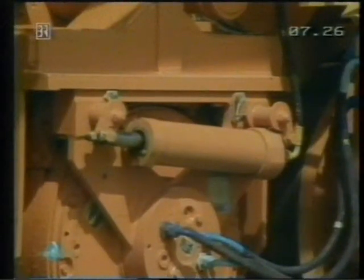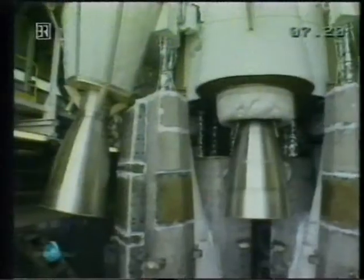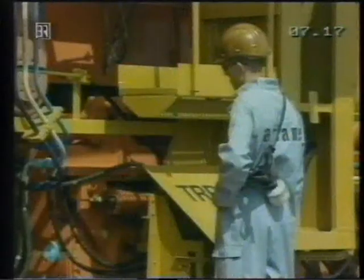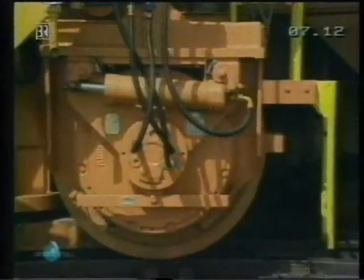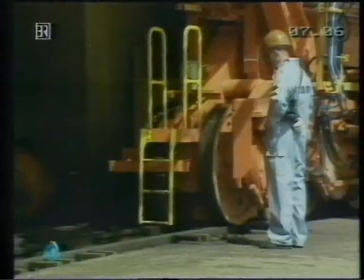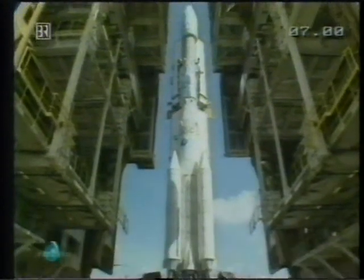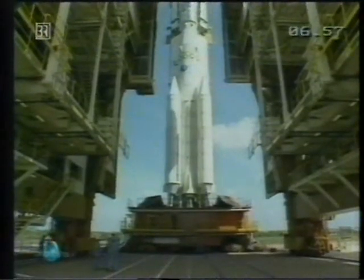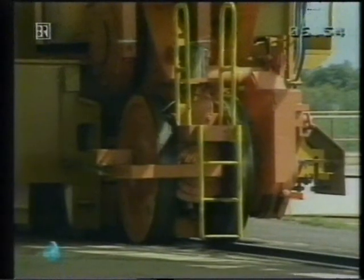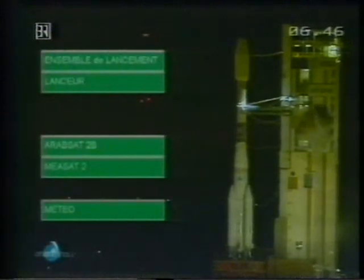Gantry is like a very heavy metal housing. It protects the launcher from the moment the launcher is rolled out to the launch pad till today, when we moved the gantry back some 5 hours and 30 minutes before this time. It basically protects the launcher from the external conditions, from heat, from rain, and also it allows us to do some work on the launcher and the payloads that we put on top of the launcher. Again, to give you some numbers about what a massive structure this is, it weighs something like 4,000 tons, and it's almost as tall as the Arc de Triomphe in Paris.